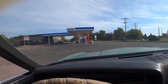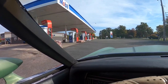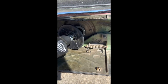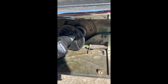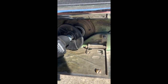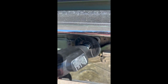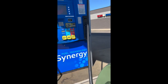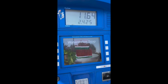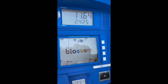Finishing up this test loop. I'm gonna fuel the car back up, top it off, and we'll get those results. There you have it. 2.4 gallons to go 36 miles.